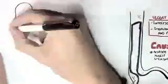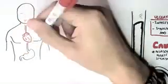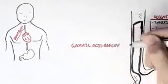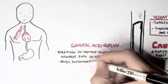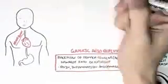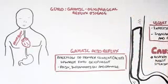Another condition that can arise from too much acid, or acid itself, is a phenomenon known as heartburn, which doesn't actually involve any heart damage. It's actually better called gastric acid reflux. Gastric acid reflux is when we have backflow of stomach content, acid, upwards towards the esophagus. The esophagus lacks the protective lining of the stomach, therefore acid reflux can cause pain, inflammation, and damage. GORD, also known as gastroesophageal reflux disease, is an extreme case of gastric acid reflux.